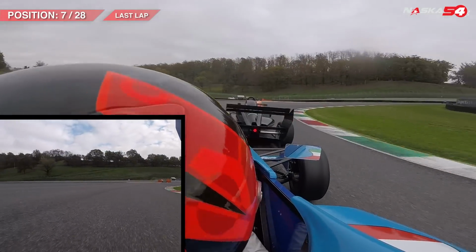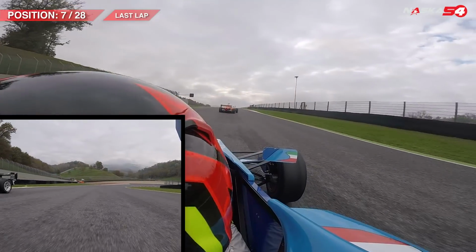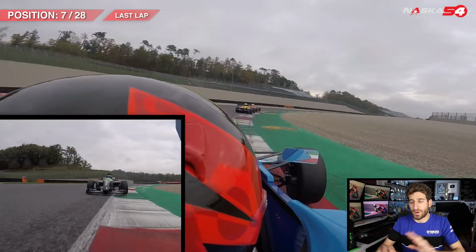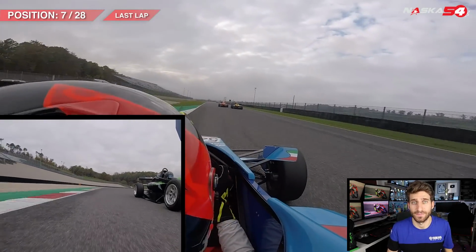Oh my god! Oh, he almost lost it, so I will cross the line and will pass him again. Oh, okay, second corner, nothing changed. I'm still seventh. Don't worry, let's catch the car in front of me again and get ready for the final straight.